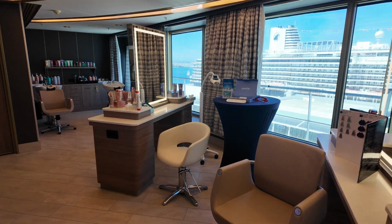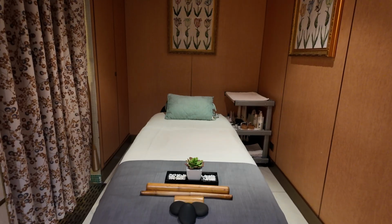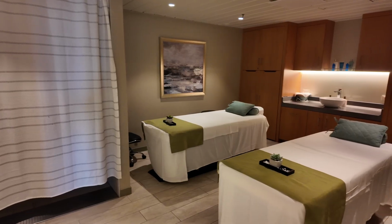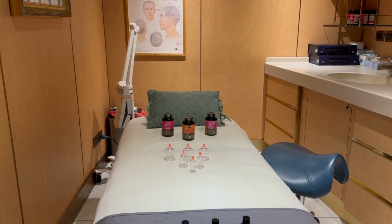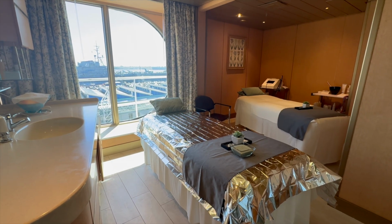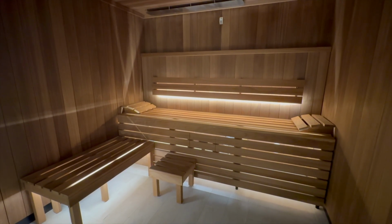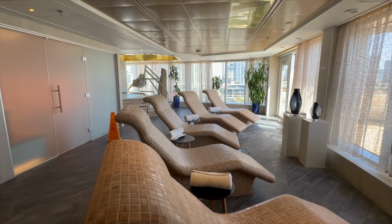Here, you can change up your hairstyle, get a mani-pedi, and then select from a variety of massage and facial treatments. Follow that up with a little dry heat in the sauna. Or enjoy some extended me time in the thermal suite.